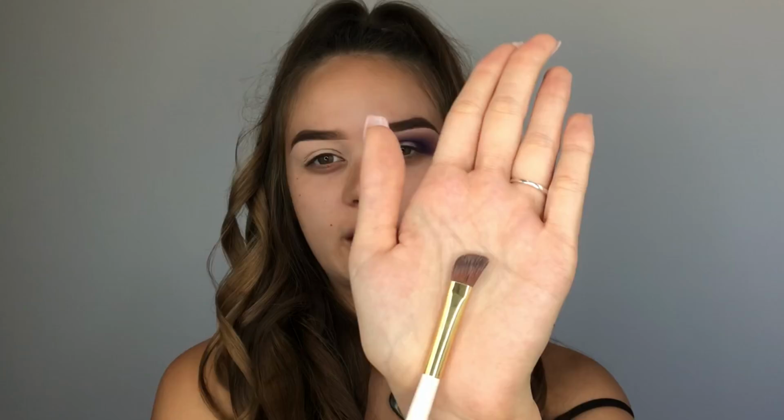So I'm going to cut my crease. I'm going to take my, what would you call it, like an angled flat brush type thing. I love this brush for cut creases because it's literally the shape of a crease. I kind of learned like this little trick that I like doing.